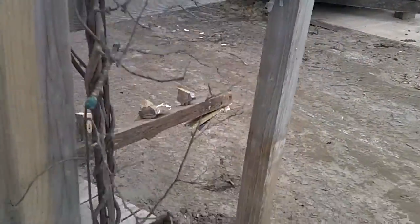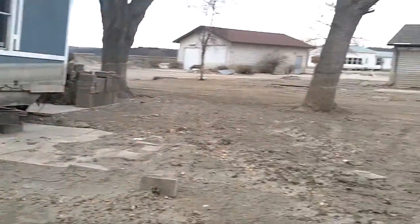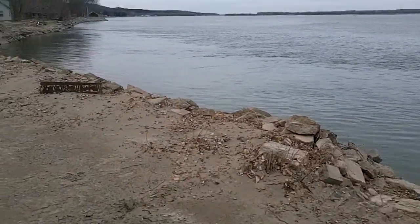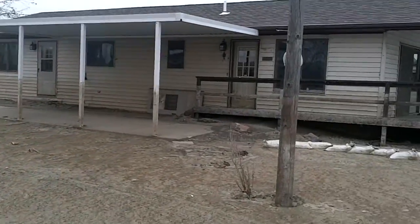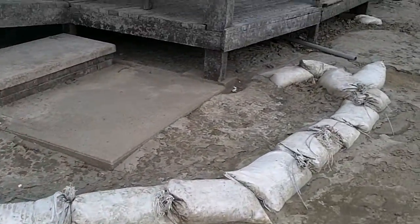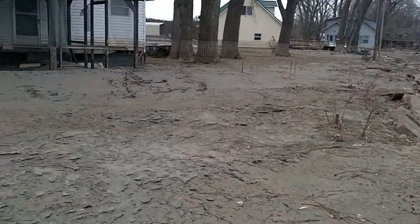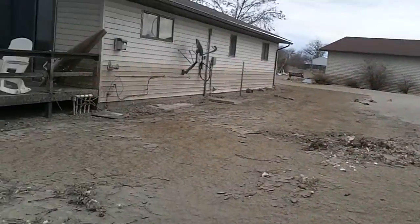There's Mike's place. That was not going to move on that day. And I'll walk on down. Dan's looks halfway decent. The pathetic attempt in the very beginning to deal with it. We'll walk down to our boat ramp, and there's Pat's place. Dan's house actually fared pretty good.